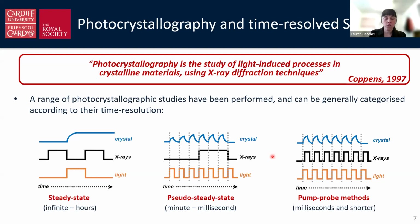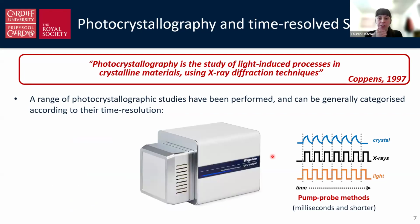Okay, so at the other end of the scale, then, we've got these pump probe methods, which, as we said, are a fully time-resolved approach to photocrystallography. And here we need our pulse light source. So it's typically a laser. Certainly traditionally has been a laser in the past. And then we need to synchronize that with the data collection.